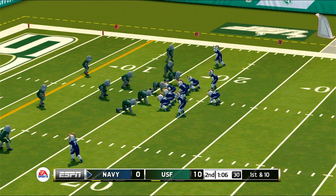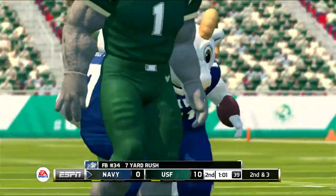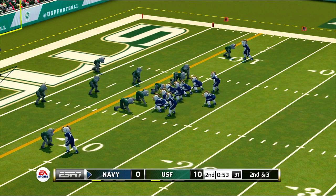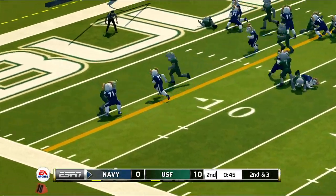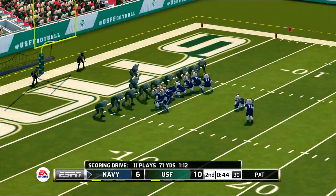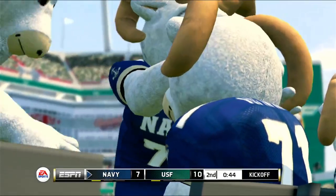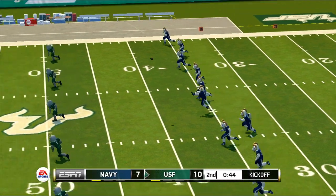Ready? Red 18. Nice run up the middle. Got an opening. Touchdown, midshipman. Here's the extra point to get within a field goal. And he converts the extra point. Everyone's all lined up and ready for the kickoff. Sends it sailing downfield.